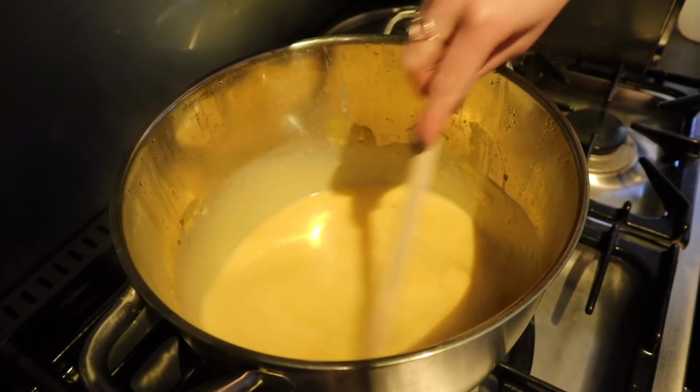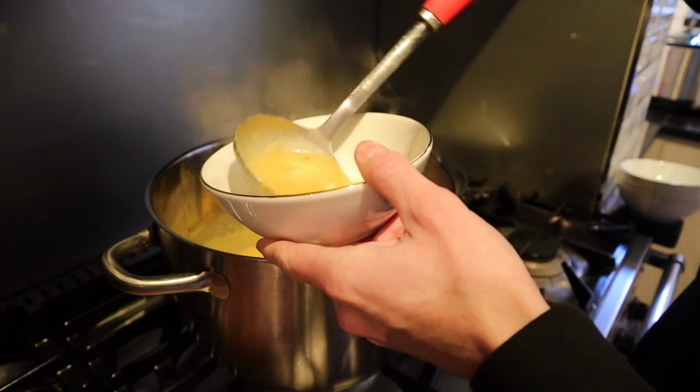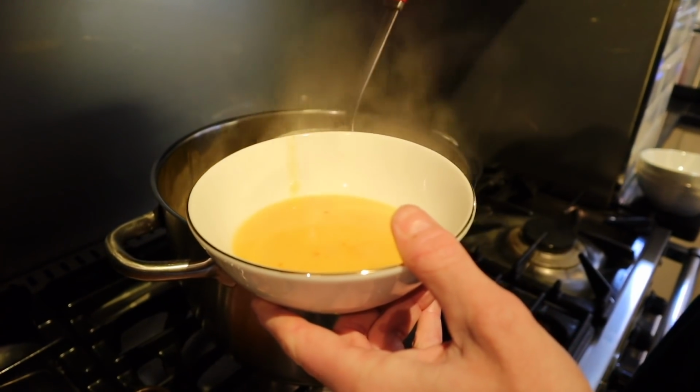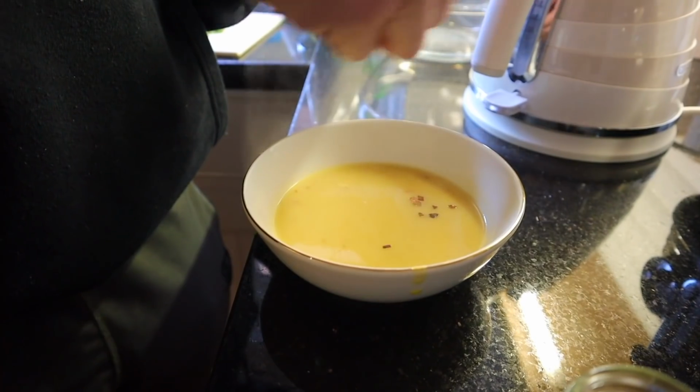A healthy, delicious soup that is full of goodness, and we can have this throughout the week for lunch. So on the day that I made this, we actually had it immediately because it smells so good. And when we have it, we add a few more chili flakes on top and coriander if we have it in.